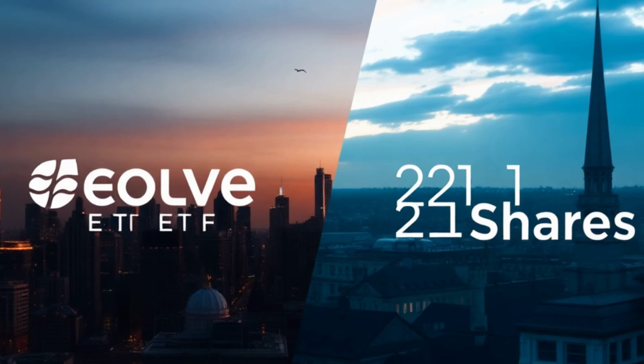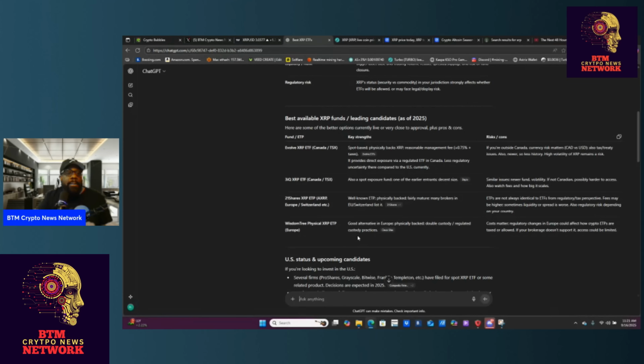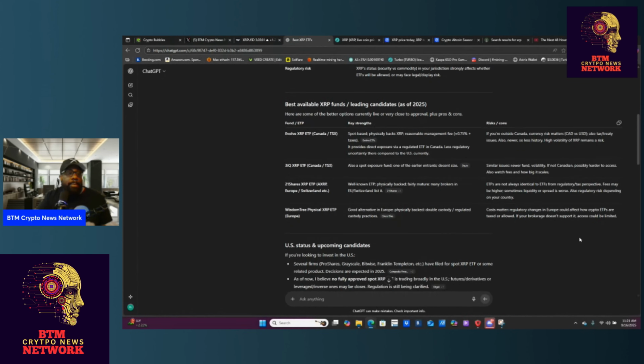WisdomTree Physical XRP ETP Europe. A good alternative in Europe, physically backed, double custody, regulated custody practices. Cost matters. Regulatory changes in Europe could affect how crypto ETPs are taxed or allowed. If your brokerage doesn't support it, access could be limited.